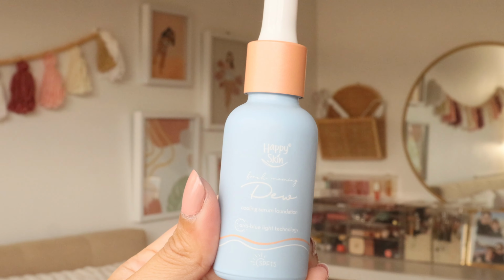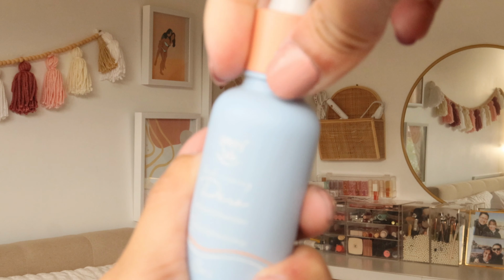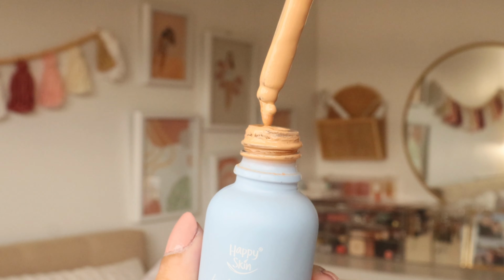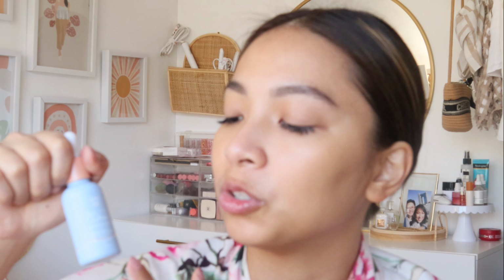This comes in only 2 shades, so you get either beige or soft beige, I believe. And I got soft beige just because I am more on the medium skin tone. So the serum foundation retails for 999 pesos and it comes in a 1 fluid ounce bottle. So it has the dropper, which you will see in a lot of other serum foundations in the market. But it is one of the first ones that I saw, which is from a local brand in the Philippines. So I was super excited to try this out.